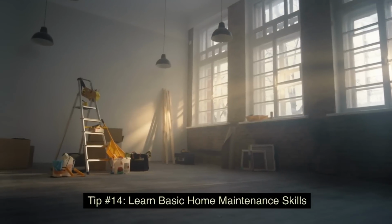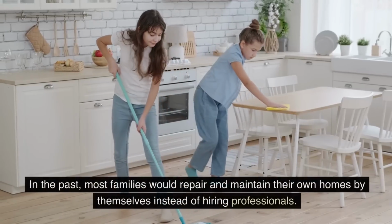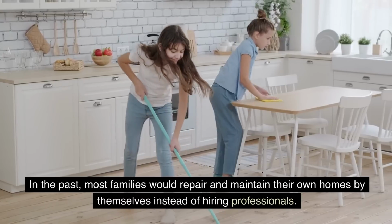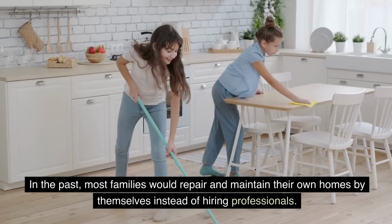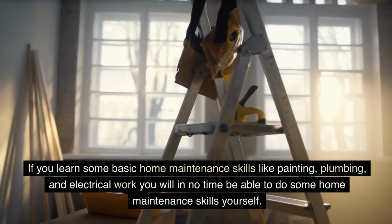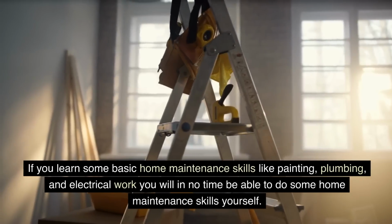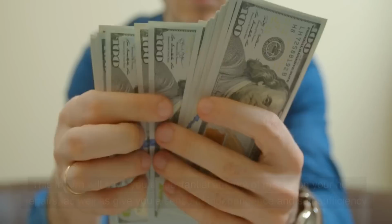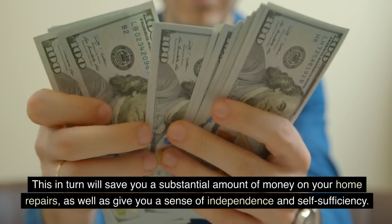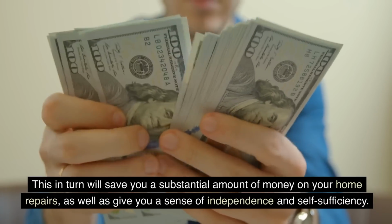Tip number 14. Learn basic home maintenance skills. In the past, most families would repair and maintain their own homes by themselves instead of hiring professionals. If you learn some basic home maintenance skills like painting, plumbing, and electrical work, you will in no time be able to do some home maintenance yourself. This, in turn, will save you a substantial amount of money on your home repairs, as well as give you a sense of independence and self-sufficiency.